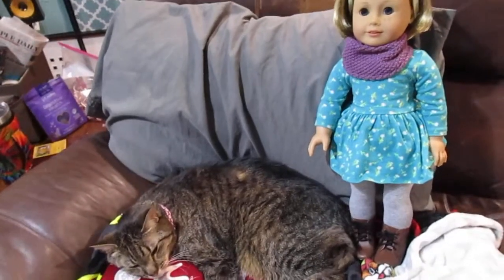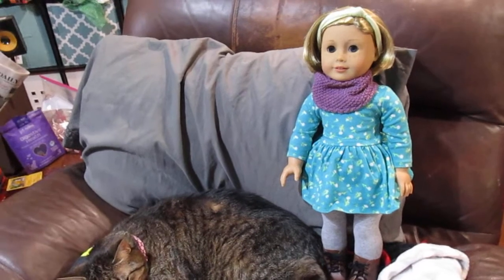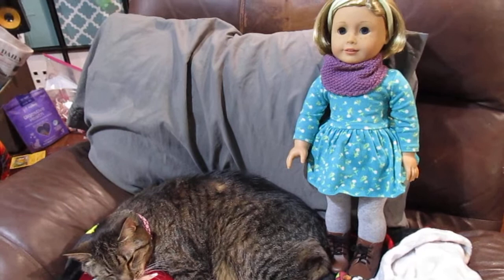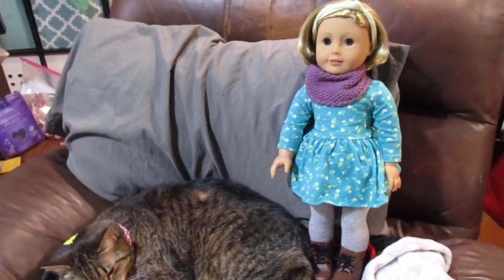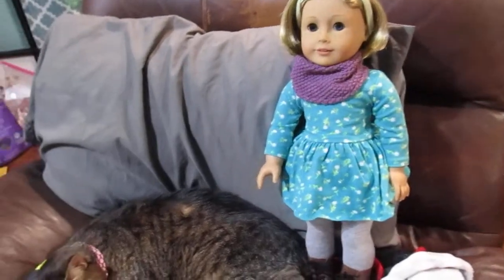We decided to do American Girls this week. Krystle did Blaire, and my daughter has Blaire, and I was thinking of doing it on one of my dolls or putting it on her Blaire, but she had it on Kit, and it's too cute to take off Kit. So I'm just going to leave it on Kit.